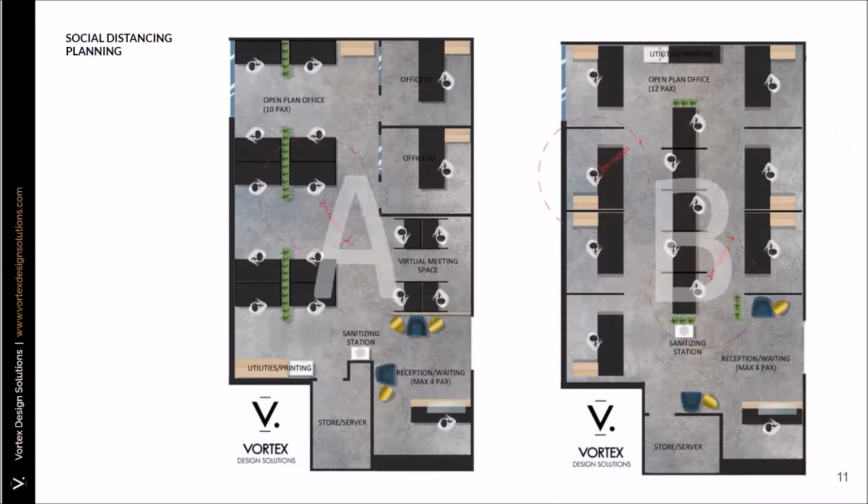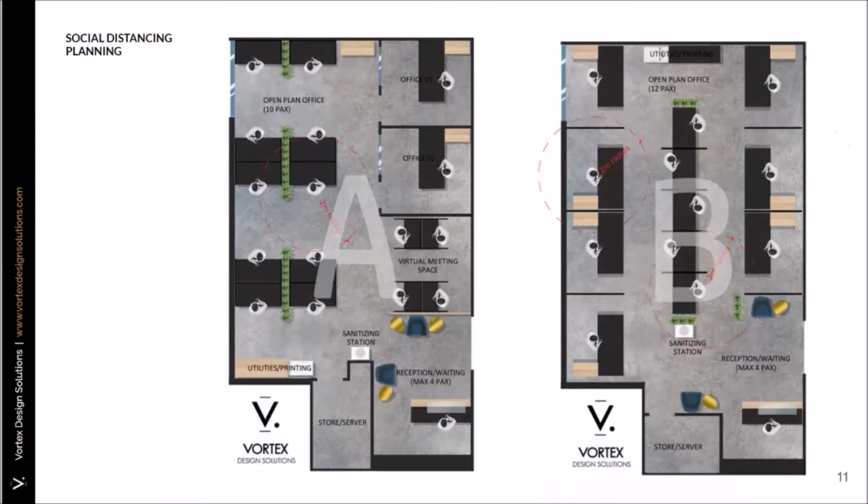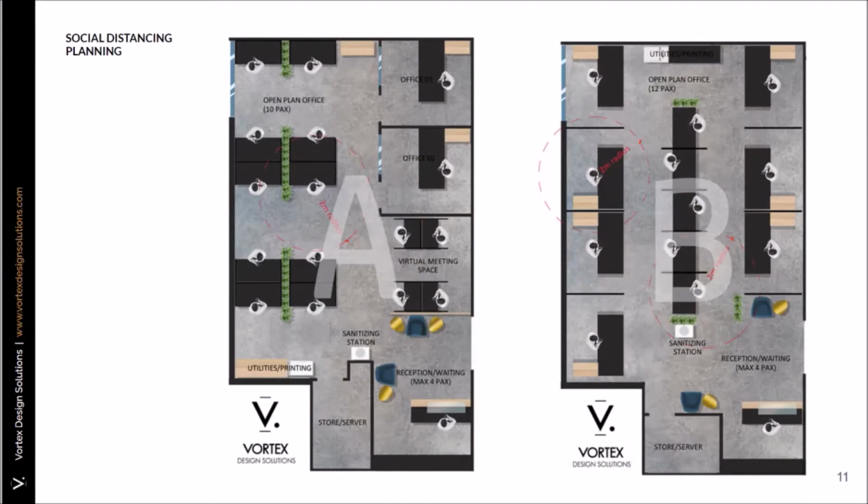So if I take you through Plan A, you'll see that people still sit in relatively the same layout that they did before. However, we've just changed the way that screens are implemented. Also, with regards to waiting areas, they can still be small, just where people sit is different and where sanitizing stations en route to the printing area, en route to the offices is different. We've also looked at how offices work and how people interact in a space.